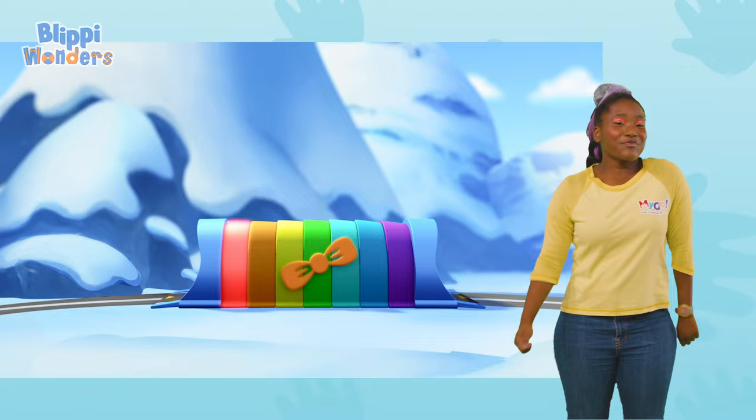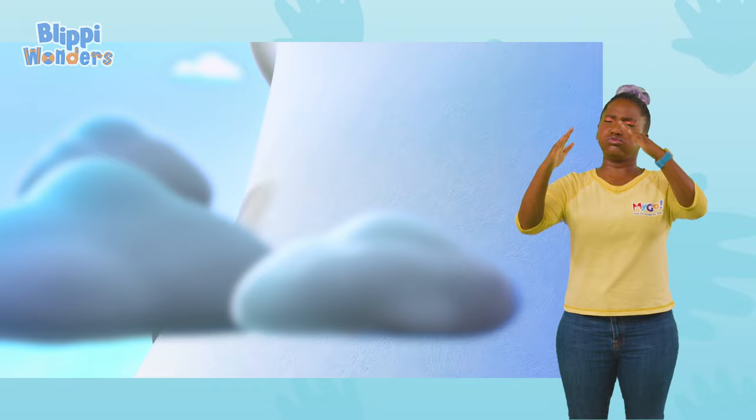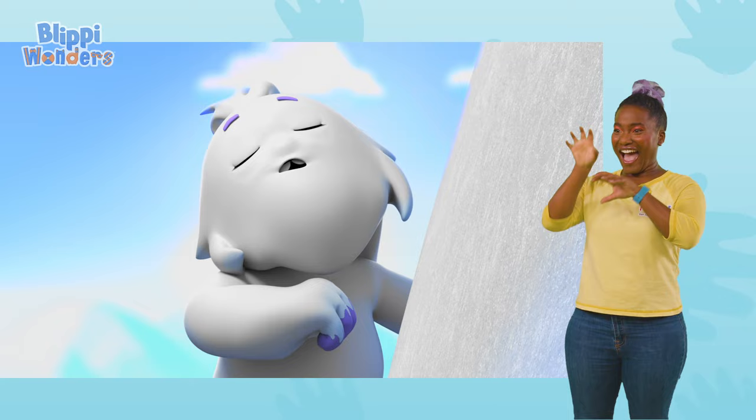The BlippiMobile is ready for adventure. Let's go find the tallest mountain in the world. Woohoo! Hey, it's me, Blippi, and this is Tabs. We're looking for the tallest mountain. I'm climbing it right now. Hi, I'm Betty the Yeti. Yeti!